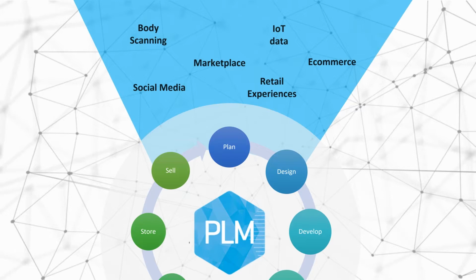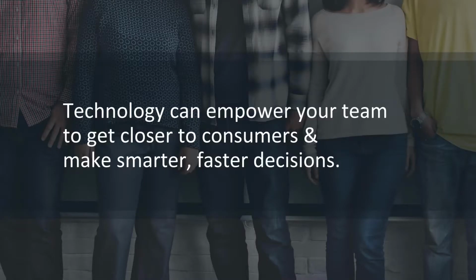Perry, this slide I think speaks for itself, right? Technology empowers teams. Well, it does. At the end of the day, we're talking about huge amounts of data. It's not something you can sit down at a desk with an Excel sheet and figure out what's going on. Technology is the only way we can empower your team to make better, faster decisions.